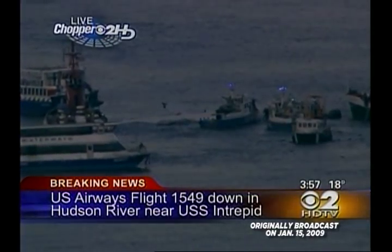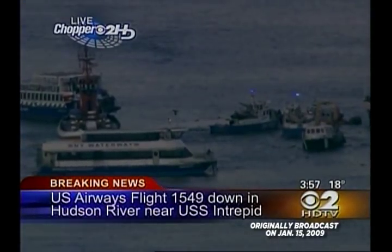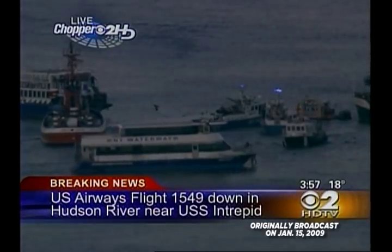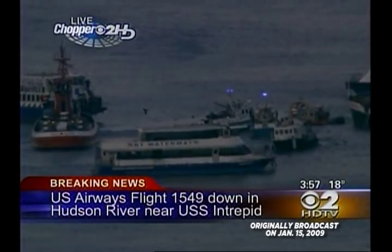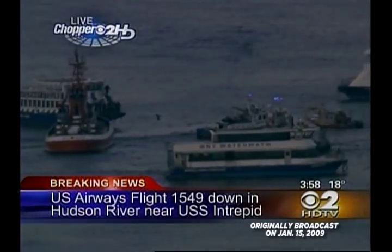We still don't have any word of any injuries at this point, but from what we've been able to tell you here the last couple of minutes, a number of the passengers were able to make their way onto the wing and to safety thanks to the waterways. You see the vessels that are there right now on your picture. CBS 2's Marcia Kramer on the phone for us. Marcia, where are you and what do you know?